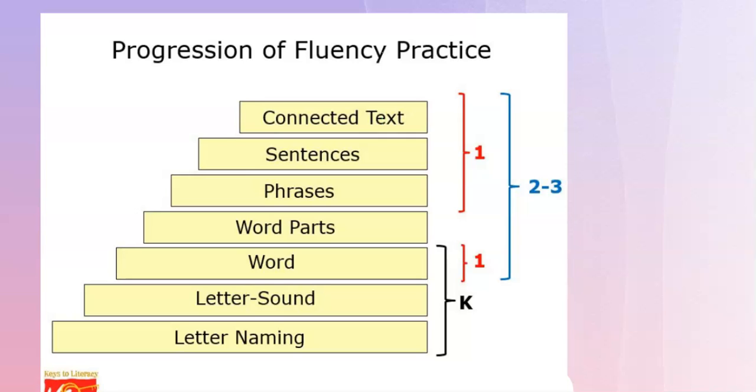We move then into phrases, and one great thing to try is Fry phrases. If you go onto our Symbaloo under Balanced Literacy Resources, you'll see under Word Development a whole entire section with Fry phrases. And so we have them in several different areas.